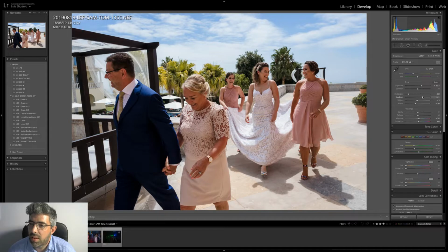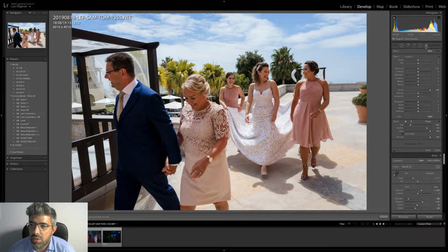I would love to correct a little bit the exposure on the bride and the bridesmaids. So I am going to do some masks over here, even on the hands, a little bit on the clothing. So first of all, I'm going to be working on the bride.